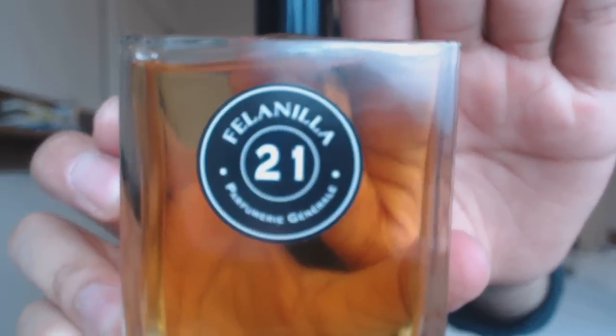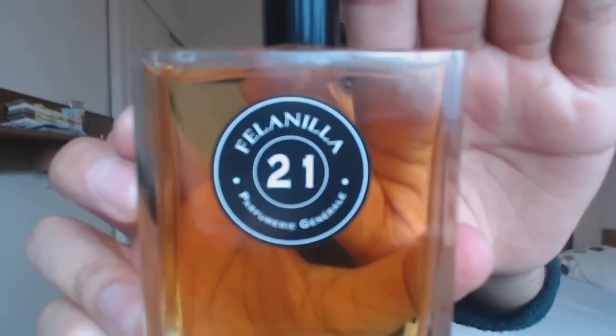This is Felanilla. Okay, quite a simple bottle, quite boring, nothing really going on with the packaging here, which is a little bit disappointing, but it's not a big deal because this is actually a great fragrance. This is a vanilla-based fragrance, so if you're into your vanilla scents, this is definitely one to check out.